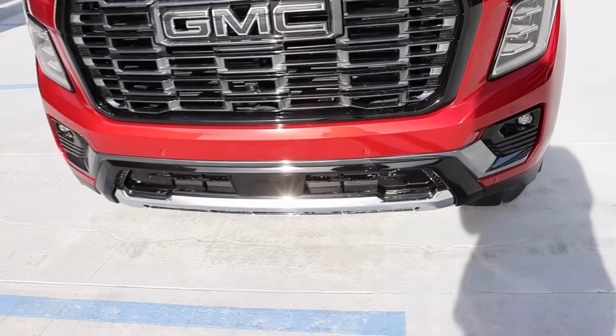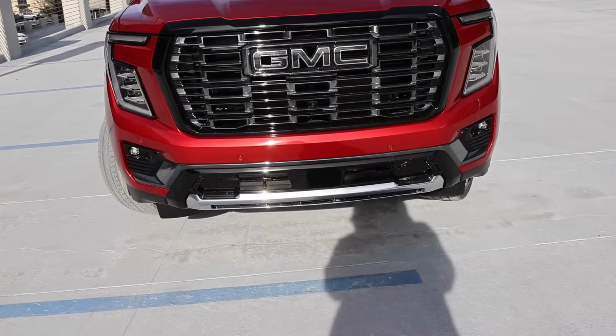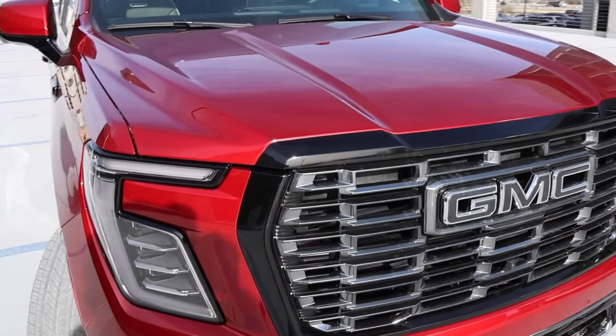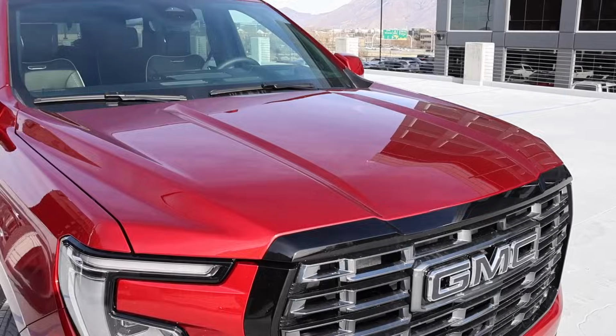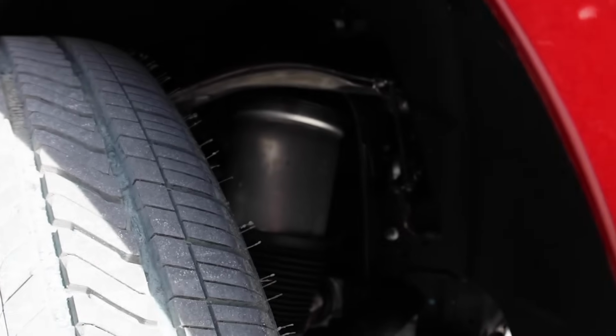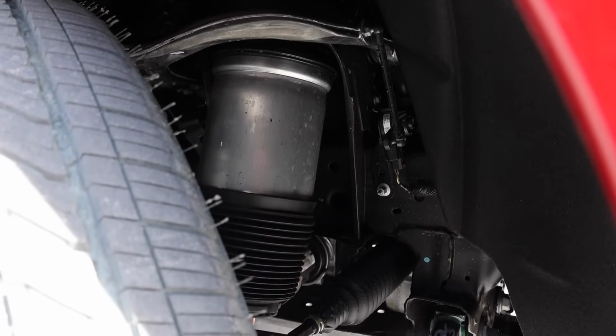You have a camera, active grille shutters. This has adaptive cruise control. And then here's a quick look at that hood. And this one does have standard air suspension, independent, double wishbone, fabric material for the liner, and then here are the tires.